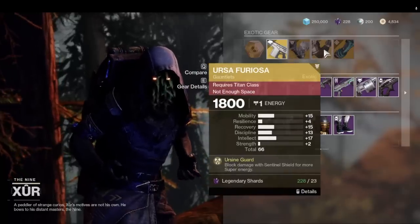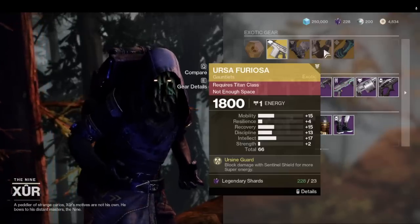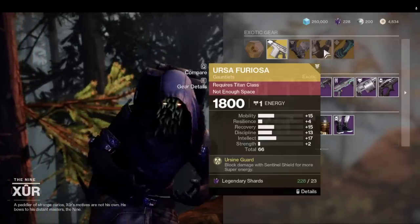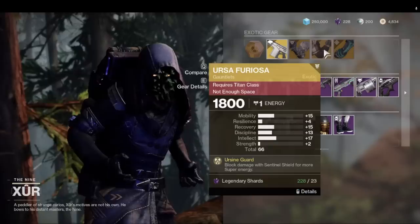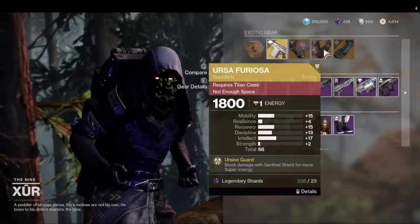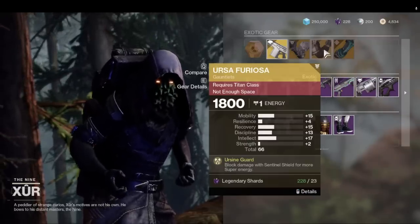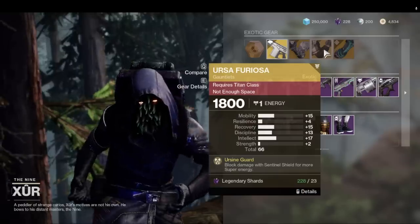We have the Ursa Furiosa for the Titan class with a 66 roll. Decent stat distribution, a little bit's lost in mobility, but block damage with Sentinel Shield for more super energy. This used to be a go-to for certain GMs back in the day, though I don't think it really plays as much into the current meta for PvE for Titans, as I think most people are just running Strand at the moment.